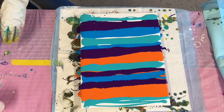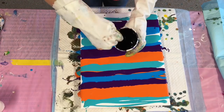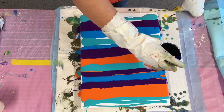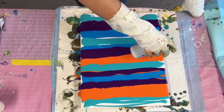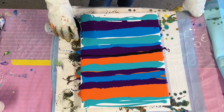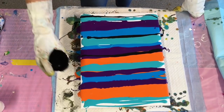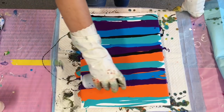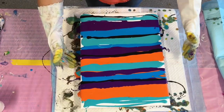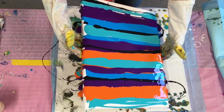Okay, that's gone. Just one little bit of dark I'm going to put in here, which is the real dark navy. Hopefully I only get a little bit, because I don't want it to take over. Just a bit of contrast, and just a little line. I still hope that doesn't take over, but we're about to find out, I'm sure. So okay, I'm going to just tilt it to get an even coverage on my canvas.